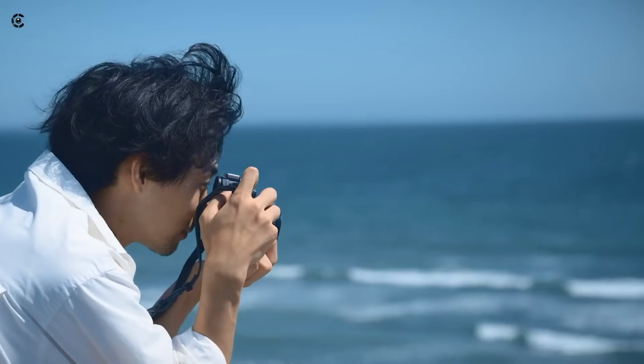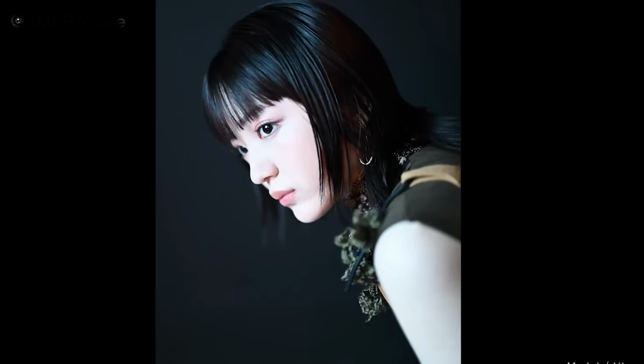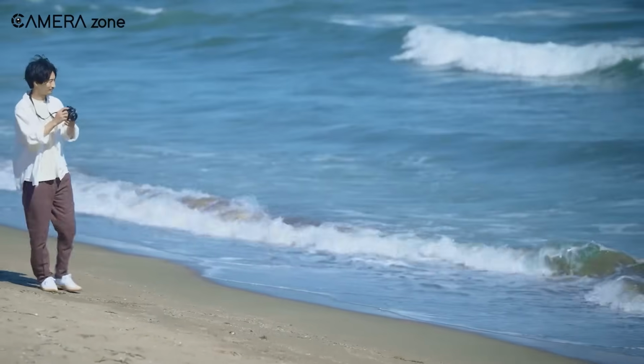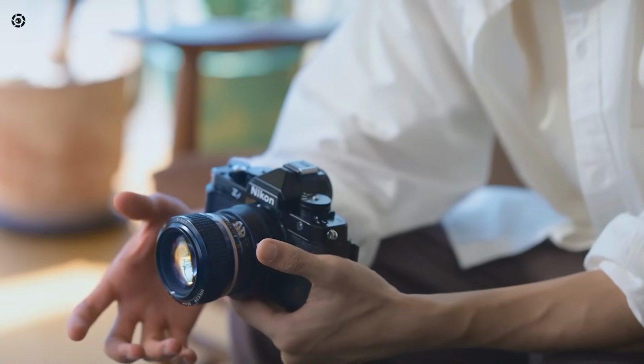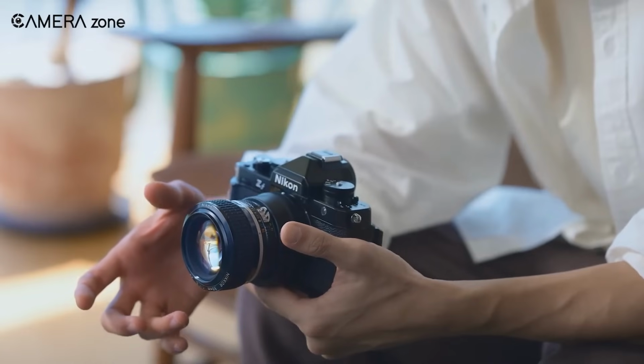With that in mind, we can expect the ZFR to appeal to portrait photographers, landscape shooters, and those of us who simply love the feel of a retro camera. It's not for those chasing the fastest frame rates, but for those who want that perfect shot with maximum detail.